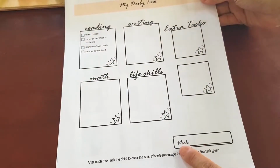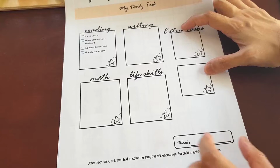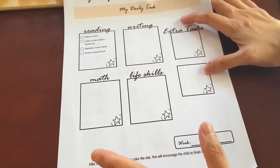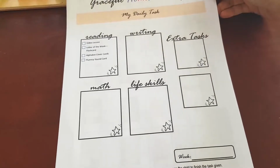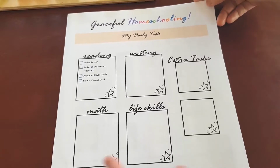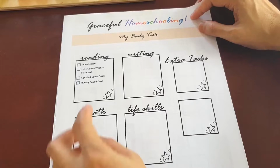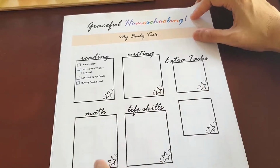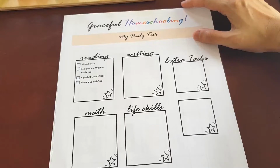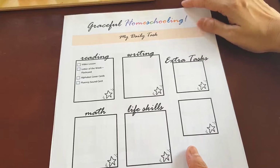Okay, and then meron itong week. Then I have to write lang kung anong week na kami, kung anong date nun, para makita ko lang yung progress namin when it comes to phonics or reading. Okay, and then after the school day, I would just ask him to color yung mga stars na nandito kung natapos niya yung mga tasks given to him for that particular day. Okay, so that's my daily task worksheet.